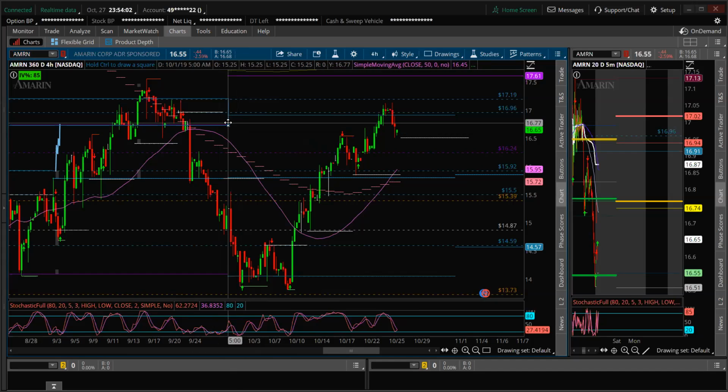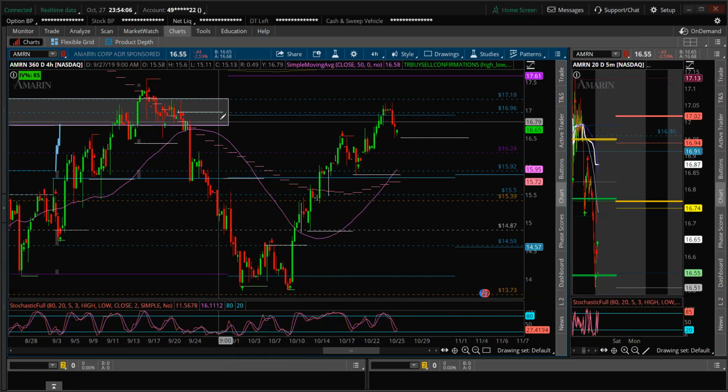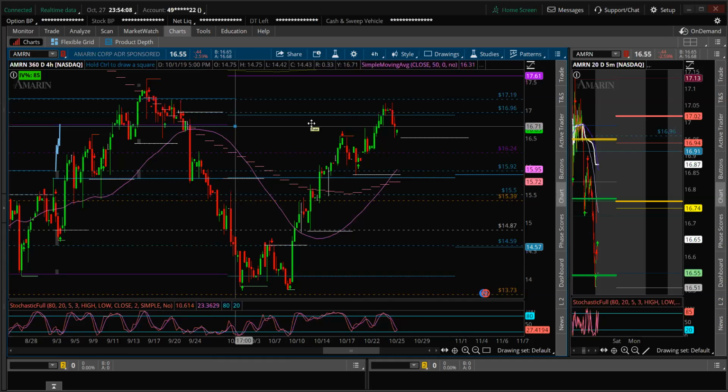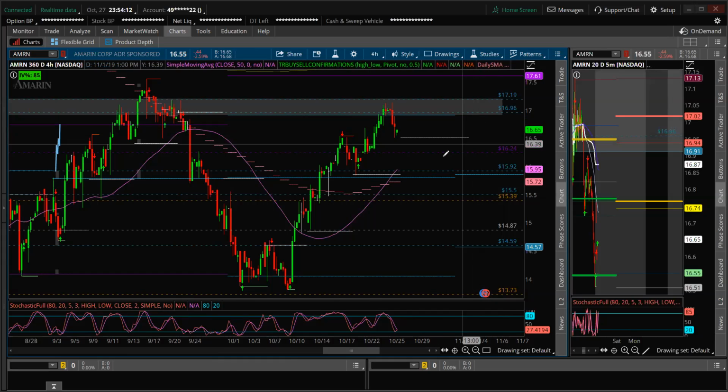Let's make this a little bit smaller. Oops. Just to cover this little portion of the zone. So it's right there on our key support.